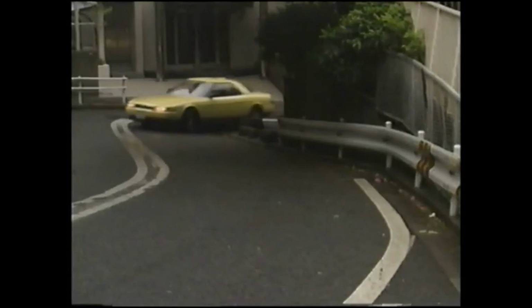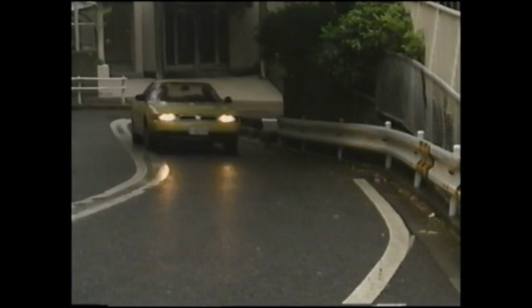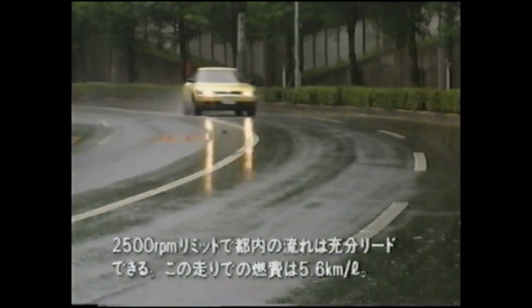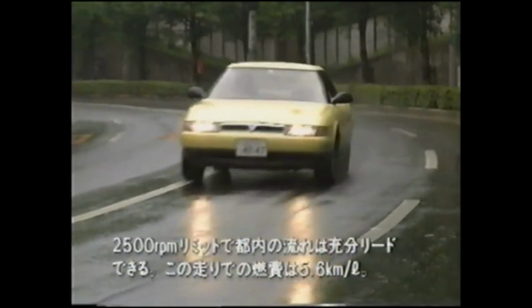Speaking of expensive, if this car was sold today, it would set you back about $55,000. And we're talking about the base configuration too, as with all the additional options included, the price will round up to $103,000, thus making Eunos Cosmo one of the most expensive Japanese vehicles of its time.